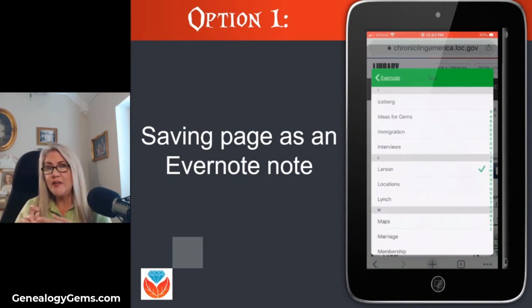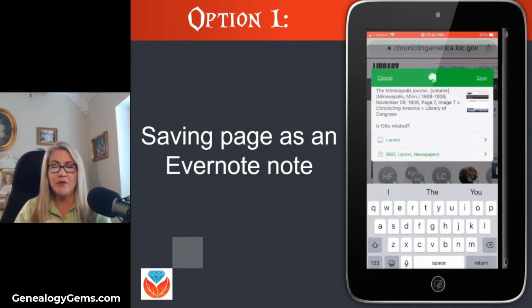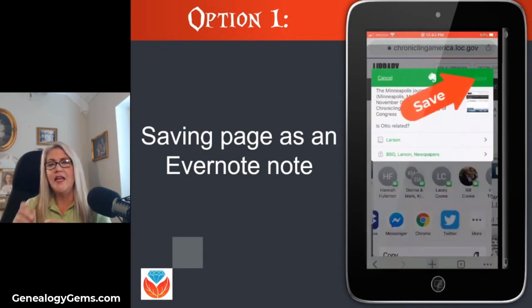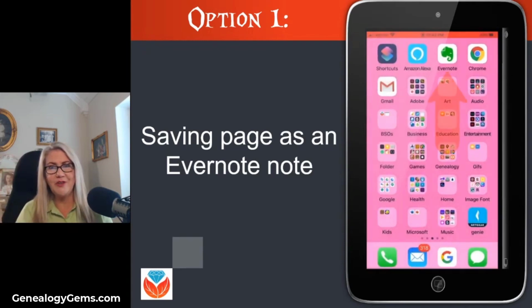I also like to tag it for the record type. So if I want to look at all newspaper articles, with one tap of the newspaper tag, I can see all newspaper articles I've done. Tap save, and you don't see anything happen on your screen, but it's already in your Evernote app.